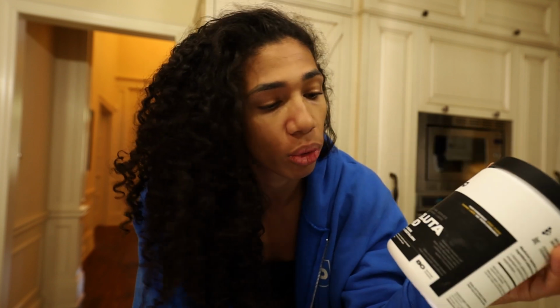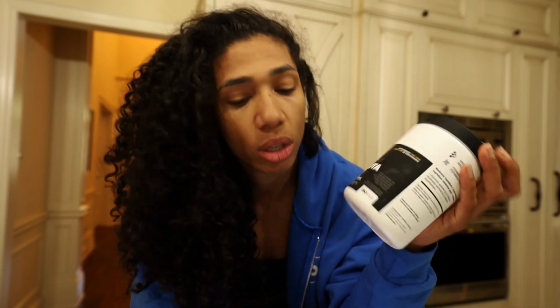You could put it in anything. I've seen people put it on oats before. I've seen people have it in their pre-workouts or something like that. But overall, I like to have it in my coffee in the morning because that's something that I just have in the morning. It's routine for me, so it's very, very easy.